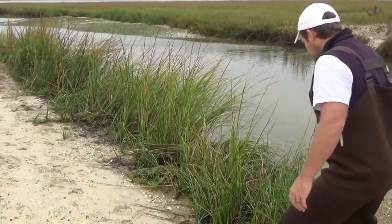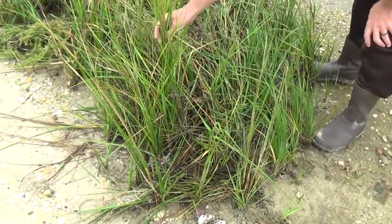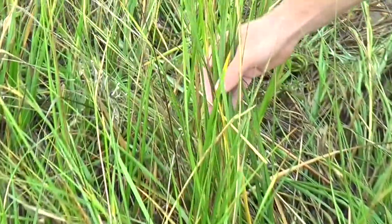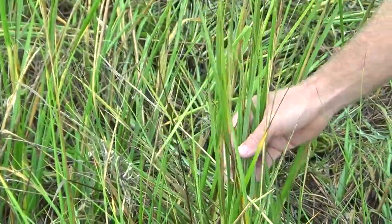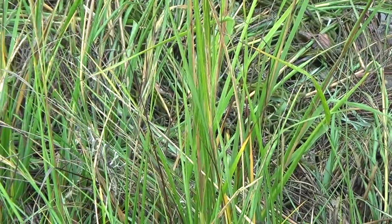So, we are going to do a habitat association survey. So this is basically when you use animals or plants that grow in a certain habitat to figure out some of the defining characteristics of the area. So if we come down here, this is called Spartina, and it's one of the predominant grasses that define our salt marsh ecosystems.